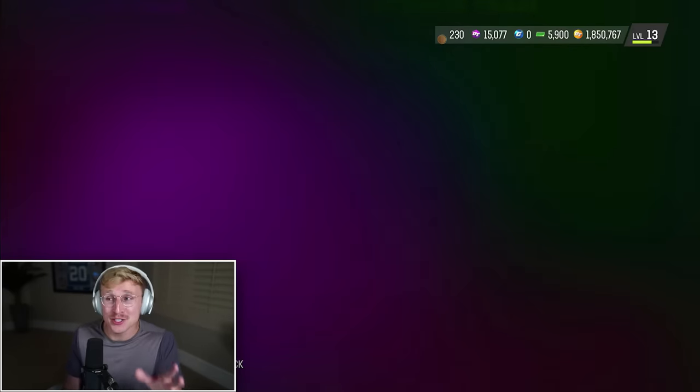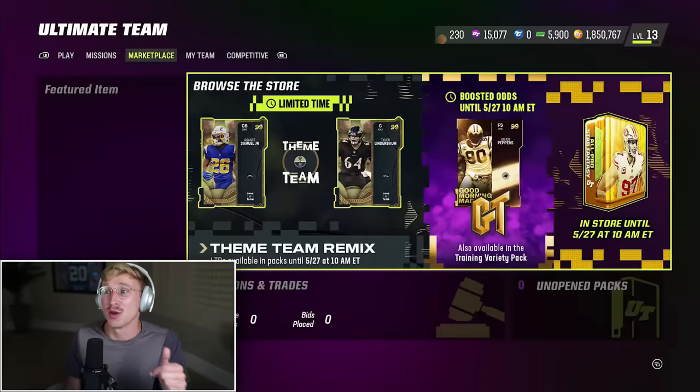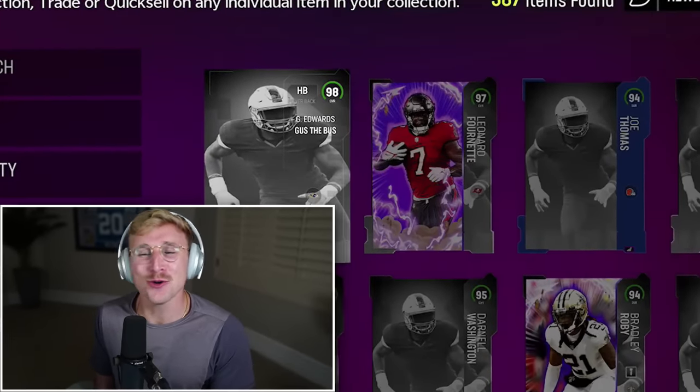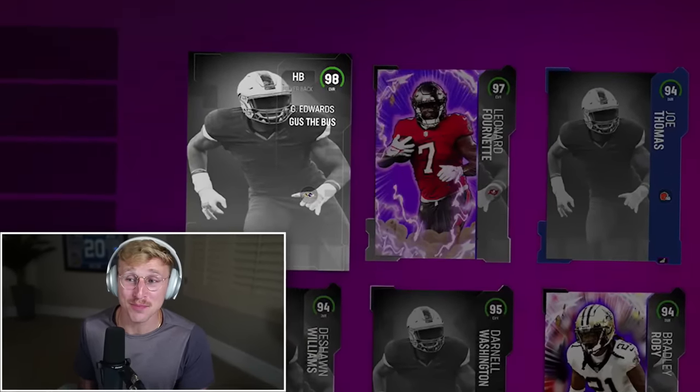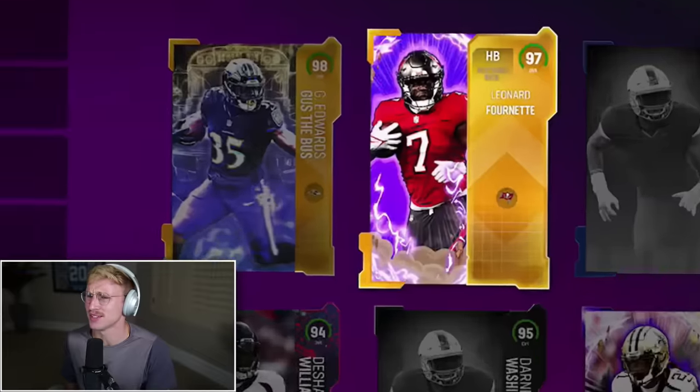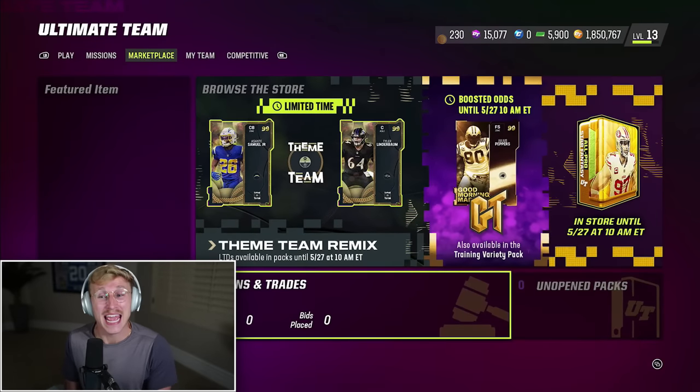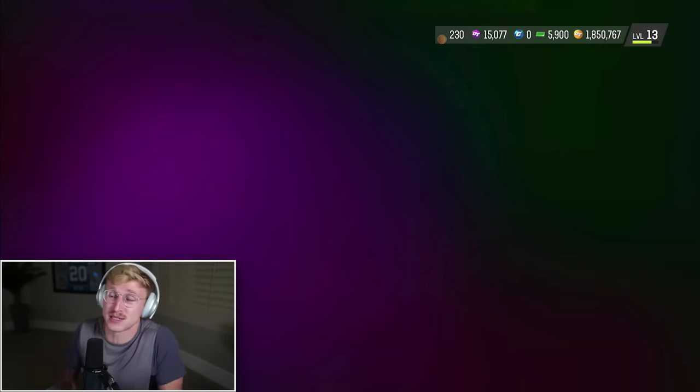So I opened every single training variety pack that was possible. We got 1.8 million in coins, and I actually got two pretty cool series redux cards. I got Gus the Bus and Leonard Fournette. Kind of shocked that I was able to get those, but excited to have them. So a 97 and a 98. I have 1.8 mil now after selling everything from the TVPs.